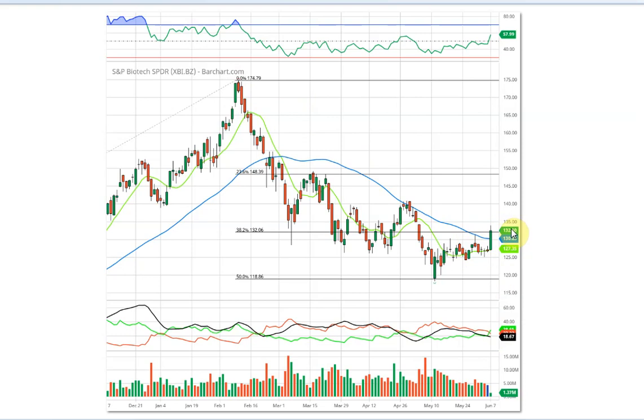This is a good sector because it offers plenty of upside, and I think that the downside is somewhat limited. So if you're looking for an opportunity that gives us a good risk-reward ratio, lots of upside with limited downside, that's good.